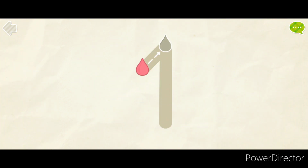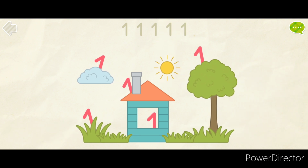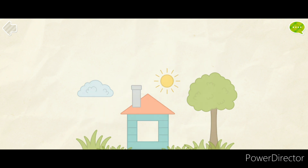Color number one. That's it! Collect all the number ones. Perfect!